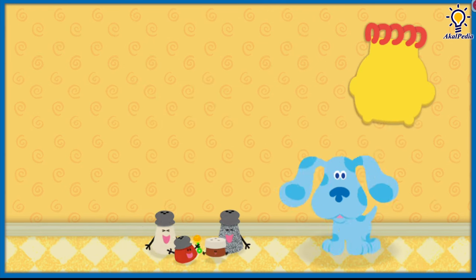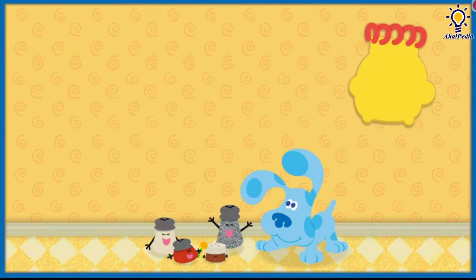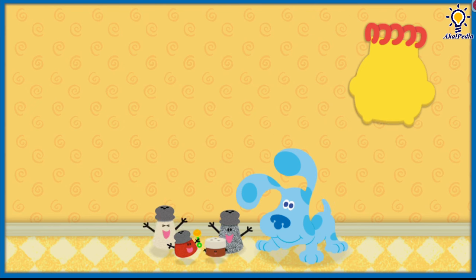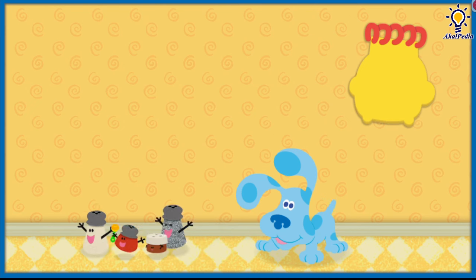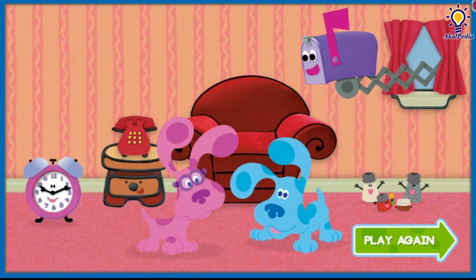Yeah, Paprika! And look, there's Mr. Salt and Mrs. Pepper. And Cinnamon. A happy family and happy to come to our playdate. Come on, let's follow Blue and keep going. We found all the friends Blue wants to invite on our playdate. Oh, this is gonna be so much fun. Hey, thanks for helping. You connected all the dots and found all the clues to figure out who Blue wanted to invite to her playdate today. Click here to play again.